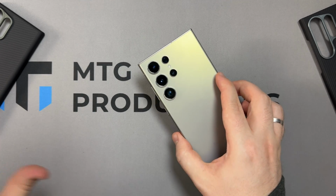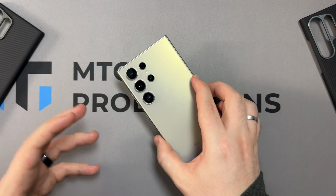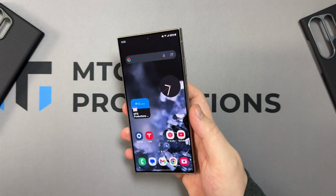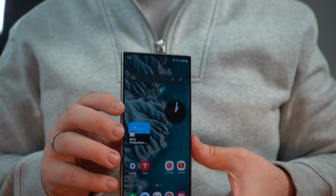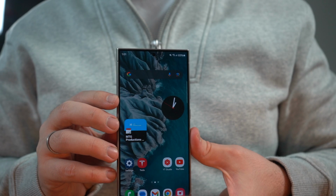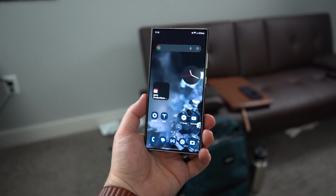I think there were one or two more countries with the Snapdragon 8 Gen 3, and then the rest of the world is the Exynos chipset. So I'm only talking based off of strictly the US models. I don't have the Exynos chipset models in hand, so I can't really talk based on that. But Snapdragon 8 Gen 3, keep it up.